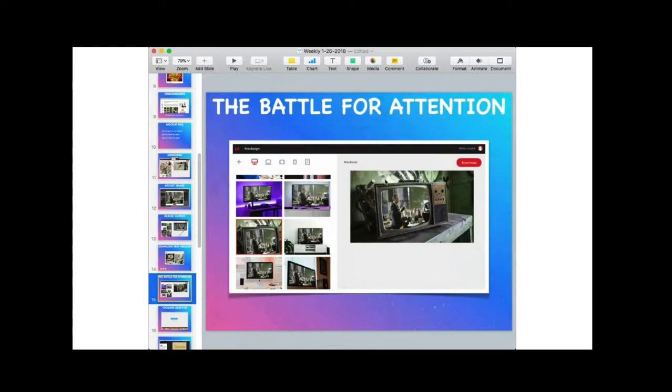Again, remember, mock-ups are the battle for attention, and I want to make sure that you recognize that there is attention here. Okay.